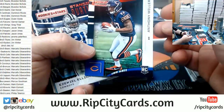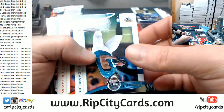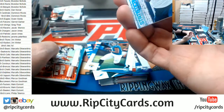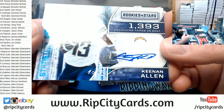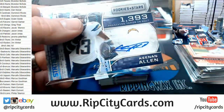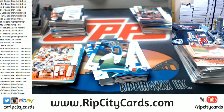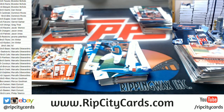Got an Anthony Miller, 225 for the Bears. Keenan Allen Chargers autograph 101. 101 for the Chargers. For now, it'll stay assigned to the team on the card until things change.